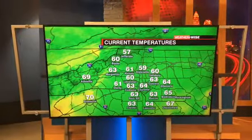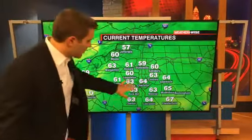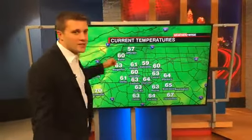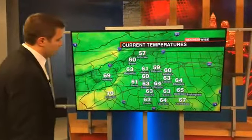Area temperatures, again, not feeling like early September. That's for sure. It could be a lot hotter. Right now, 64 degrees. 63, 64 is pretty common. In the high country, upper 50s, close to 60 degrees. So without the sunshine, you probably need at least a long sleeve shirt into the evening if you do have outdoor plans.